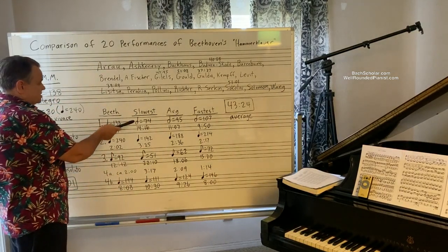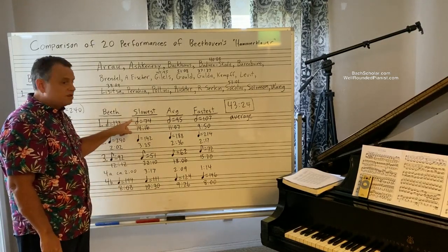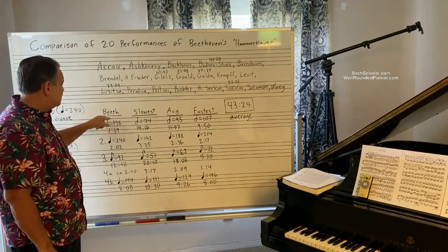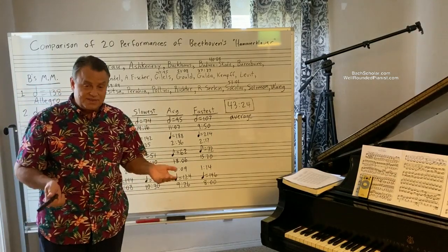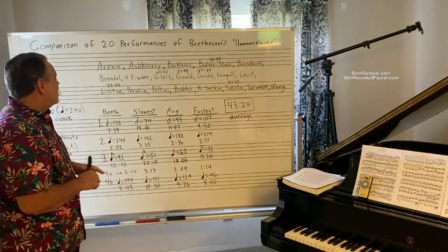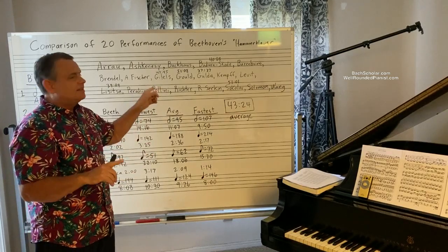The absolute slowest speed for the first movement, marked Allegro, half note equals 138, was half note equals 74. You can probably guess who that is. Glenn Gould.